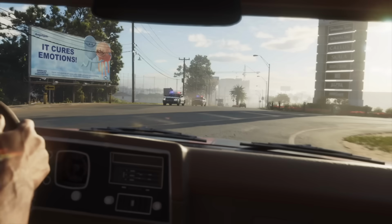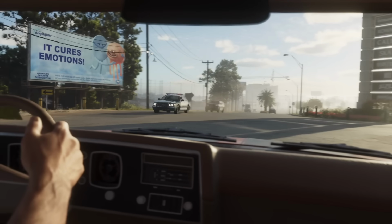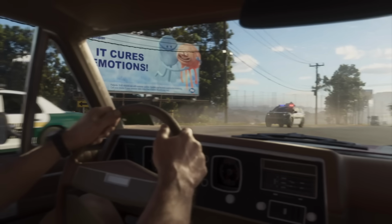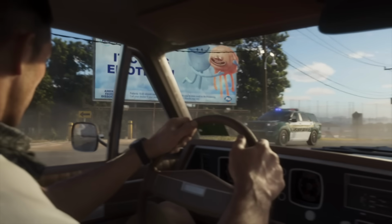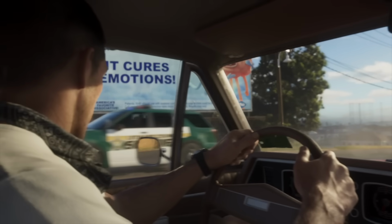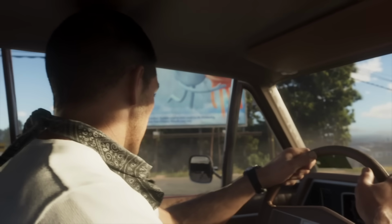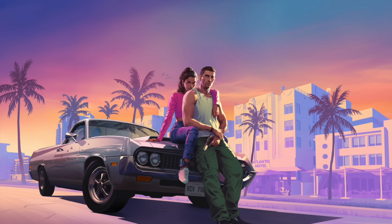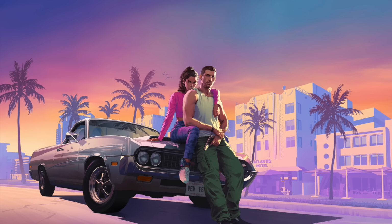We didn't get to see a lot of it in the trailer, but I believe Jason's car gives away a lot about his story, his relationship with Lucia, and what their life is going to be like. Now, before we get into that, one thing that a lot of people have pointed out and have even asked me about is the artwork and the vehicle that is seen in the artwork.